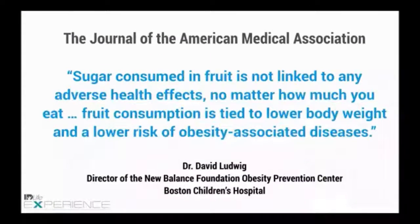This was an interesting study that came out recently. It was published in the Journal of the American Medical Association by Dr. Ludwig, who's the director of the New Balance Foundation Obesity Prevention Center at Boston Children's Hospital. Again, we have to have childhood obesity specialists in this country because, unfortunately, our food supply is such that now 33% of our children are overweight. But what he found through some observational studies was that sugar consumed in fruit is not linked to any adverse health effects, no matter how much you eat. Fruit consumption is tied to lower body weight and a lower risk of obesity-associated diseases.